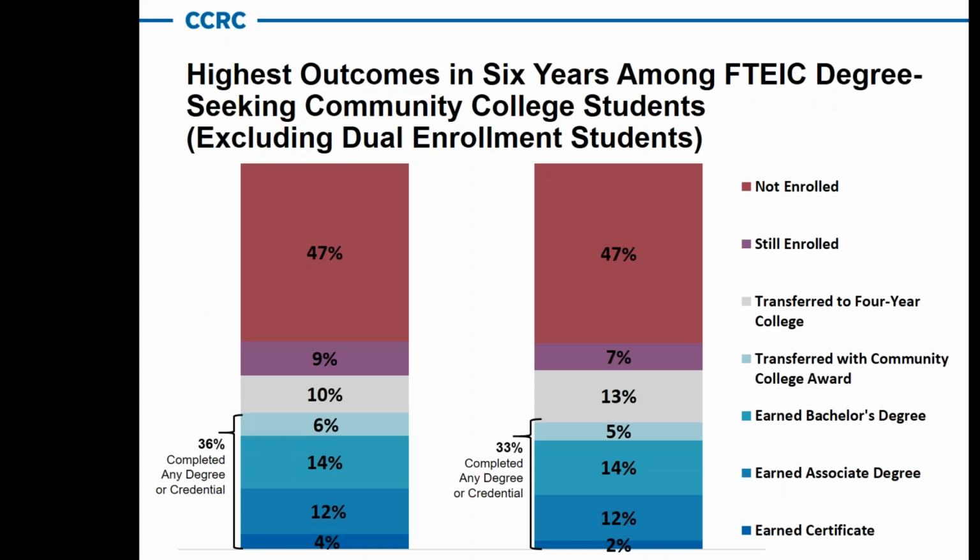This is looking at highest outcomes for students who started a community college nationally and in Michigan. So if I get a certificate and associate degree, my highest outcome would be associate degree. If I get an associate and bachelor's, my highest outcome would be a bachelor's. And you see overall, the bottom thing is certificates. 12% earned an associate degree, 14% earned a bachelor's degree.